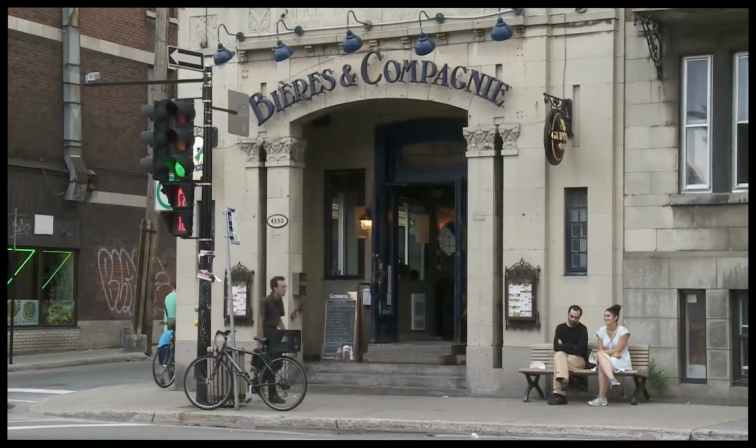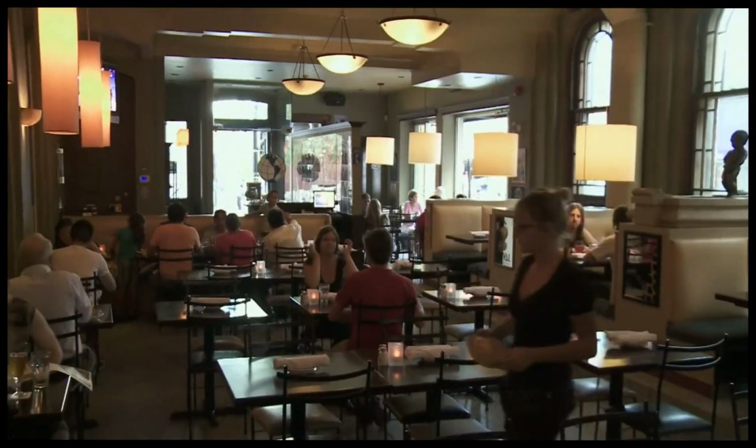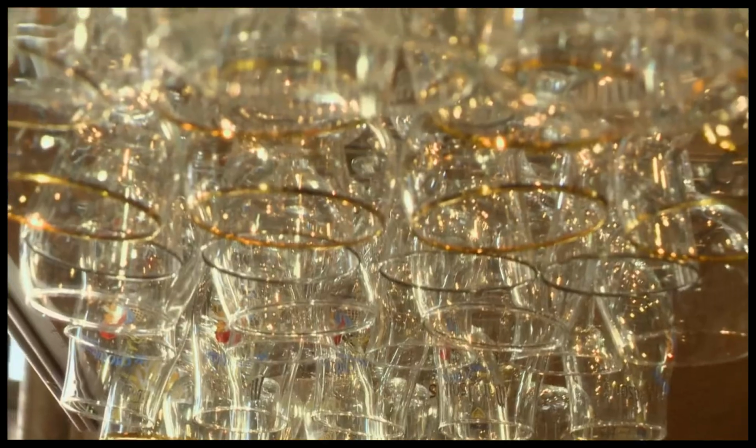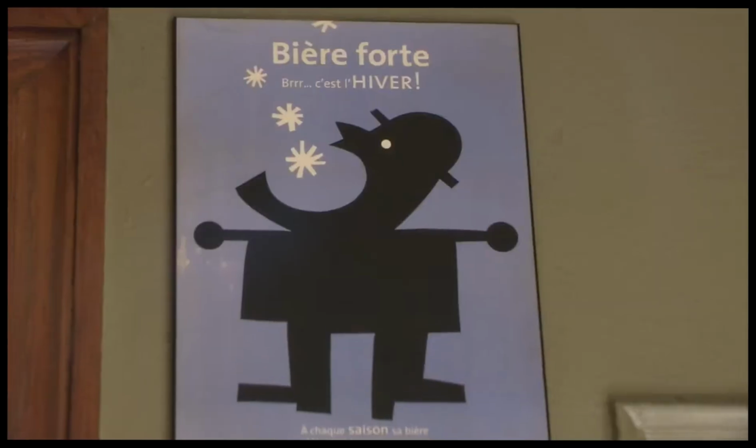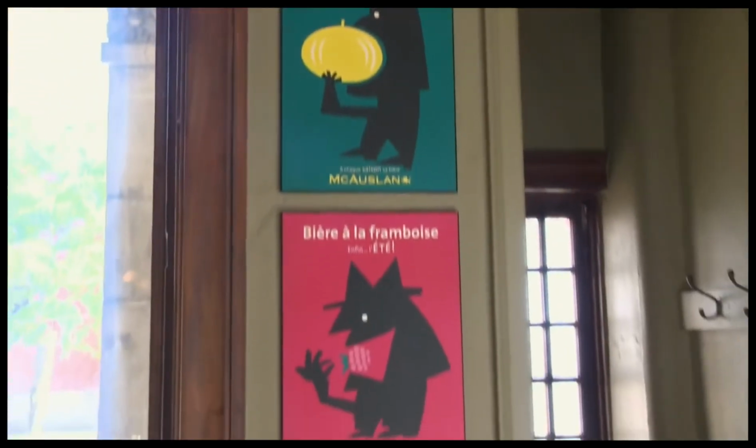For 15 years, Bière et Compagnie has been a staple in the beer culture of Montreal. Specializing in unique glassware, they have a specific glass for each beer they serve. We're met by journalist Ian Guinard as we discuss the European feel behind this local bar.